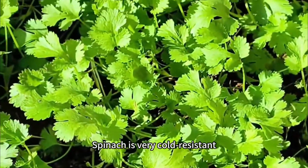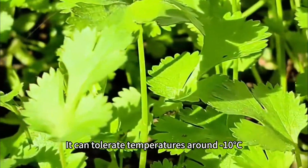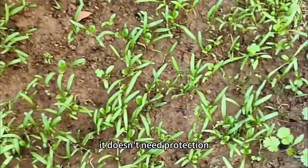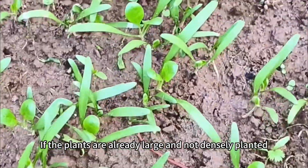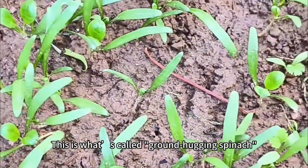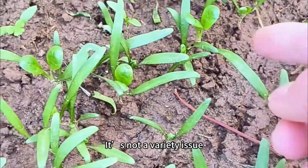This is spinach. Spinach is very cold-resistant. It can tolerate temperatures around -10 degrees Celsius. In most areas, it doesn't need protection. It can safely overwinter. If the plants are already large and not densely planted, they may flatten against the ground in cold weather. This is what's called ground-hugging spinach. It's not a variety issue.